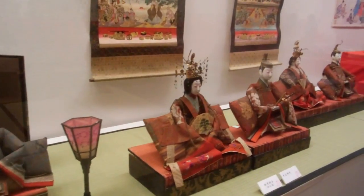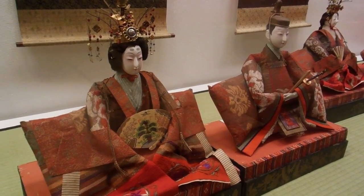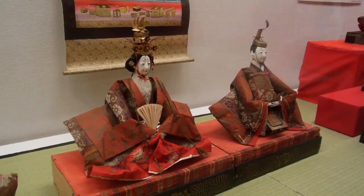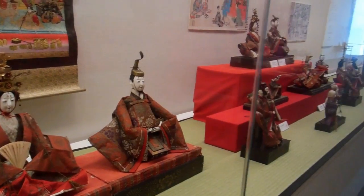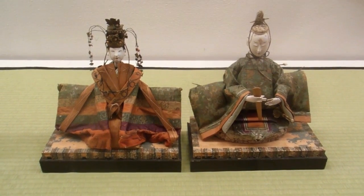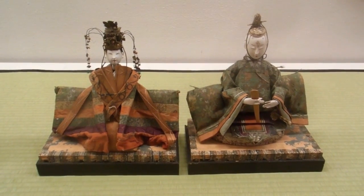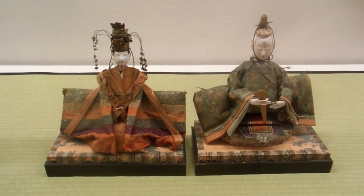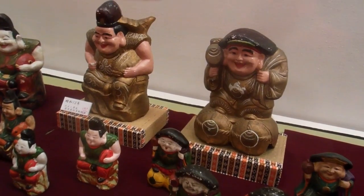So these are some older ones, quite old, and they tend to survive because they're only out for a couple of weeks a year. The rest of the time they're stored away in boxes, and they are real heirlooms, whereas in Japan a lot of things, once they become old, get thrown away, whereas things like this that have sentimental value to the family are kept forever. These ones here are 200 years old. So this festival, or this cultural thing, goes back 1,000 years, and those 2 dolls there are 200 years old, which is incredible, isn't it?